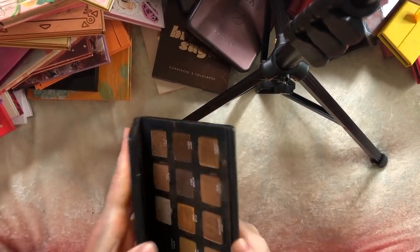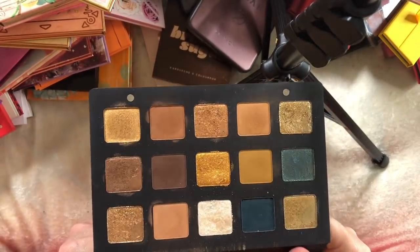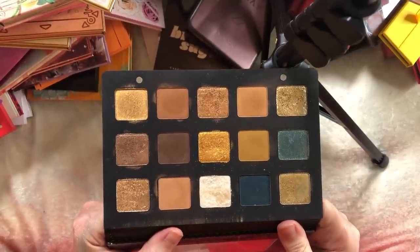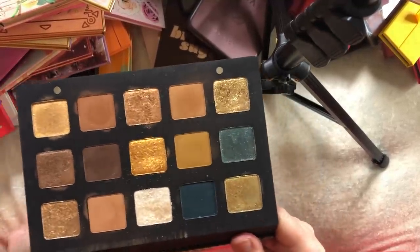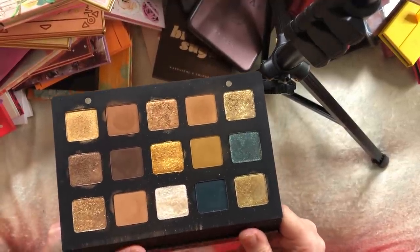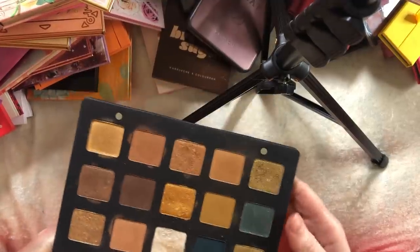This is the Gold palette, which I have gotten probably almost the most use out of all of her palettes. There's only one that I've used more than this one, and I love this palette. This is a gorgeous, gorgeous, gorgeous palette.